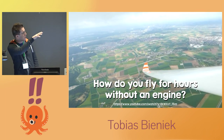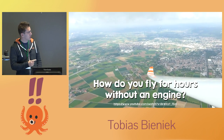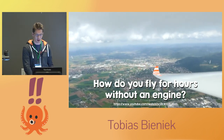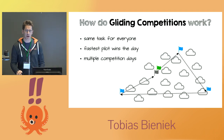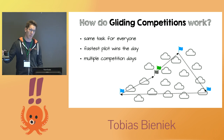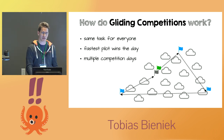And you can see several other planes in that so-called thermal climbing rhythm. This video is from a gliding competition from last year. The way gliding competitions work is, in the morning, every pilot gets a task. So start at the starting line, go to turn point A, turn point B, turn point C, and then to the finish line. These tasks are usually 200, 300 miles. You use several hours for that. And then basically, the pilot who finishes that task first, or as fastest, wins the competition day.